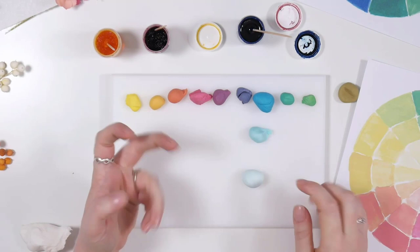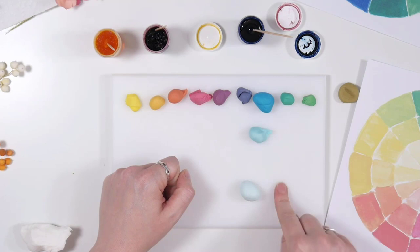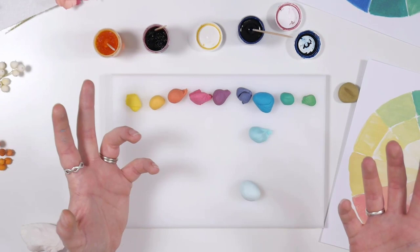So if you added a little bit and you made this colour, but your goal was actually that colour, you can always add more. But if you do this by accident, you end up needing huge amounts of extra white to make that colour paler. So that's why I do it this way.